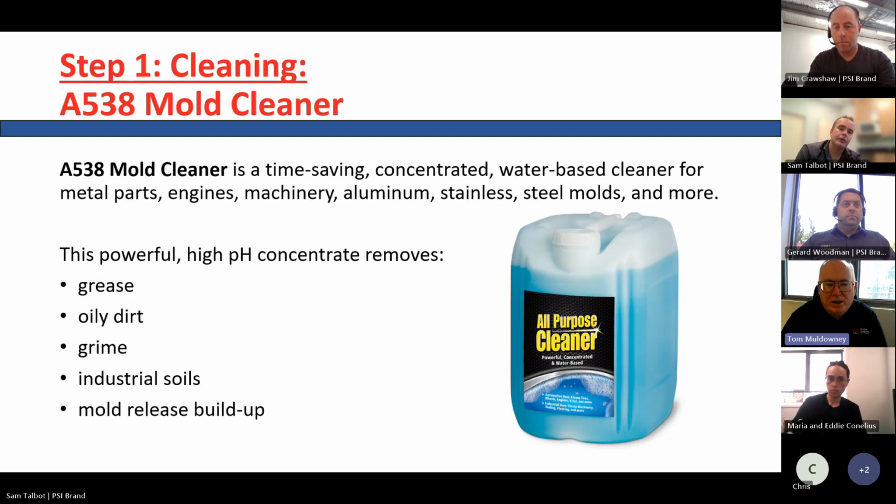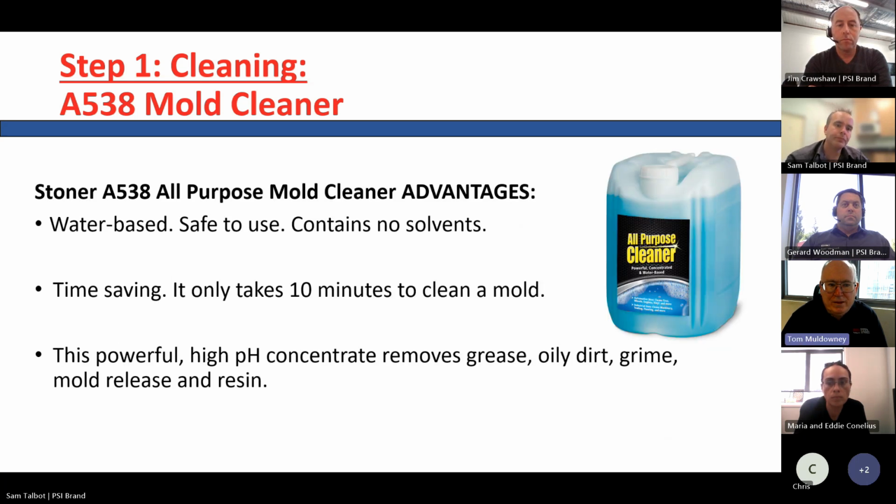We have a product called A538 that is an all-purpose water-based concentrated product that you can dilute with water, and it safely removes grease, oily dirt, grime, any kind of buildup that you get on the mold surfaces. And it's inexpensive, it's odor-free, and really effective. It's water-based, there are no solvents. You can dilute it to whatever strength you need.